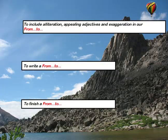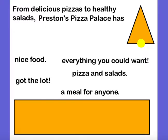Our learning mountain today is, because it's quite a complex sentence, the bottom of the mountain is simply going to be to just finish a from-to. Okay? Halfway up the mountain, it's going to be actually to write a from-to. Now the top of the mountain is writing a from-to, but this time I want you to be including alliteration, appealing adjectives and exaggeration all in our from-to. And Mr. Ives is going to talk us through our first one now.